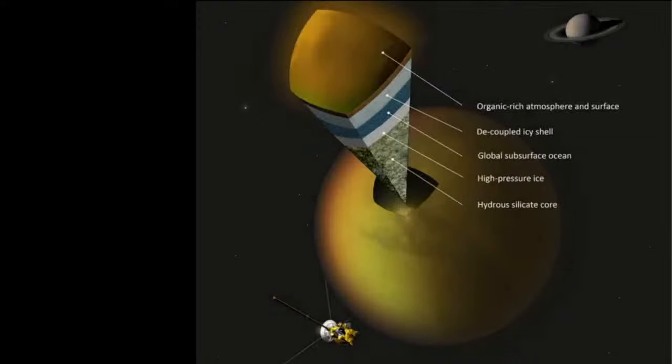From all of this, we're able to construct some models of what the internals of Titan might look like. And what I want to point your attention to here is that there is some indication that there may be a global subsurface ocean with liquid water, perhaps mixed with methane or other hydrocarbons. This is not a surprise, because when you fly a spacecraft by Titan and you measure the degree that its trajectory is modified by the gravity of Titan, it's not that much. And it equates to a bulk density of about 2 grams per cubic centimeter.